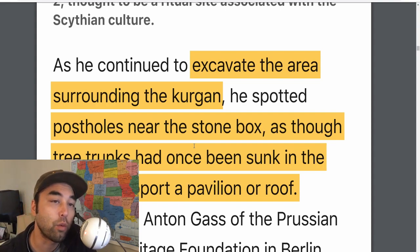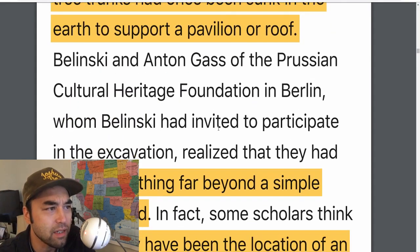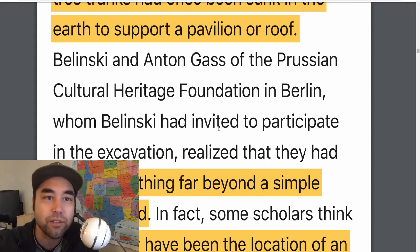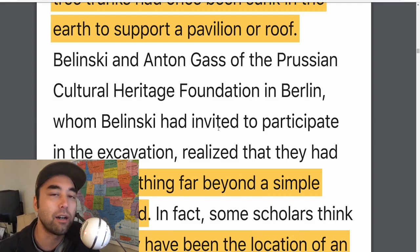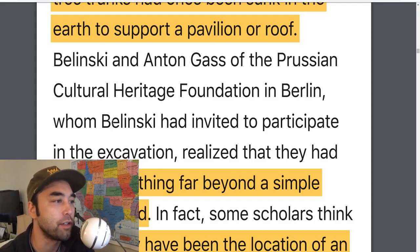Instead they excavated around the kurgan, and then they found post holes near the stone box, which seemed to have supported a roof or some sort of pavilion. So they think because of that, there might have been battle standards or flags or something, a very ornate type of temple grounds or something. It would have been a huge deal.